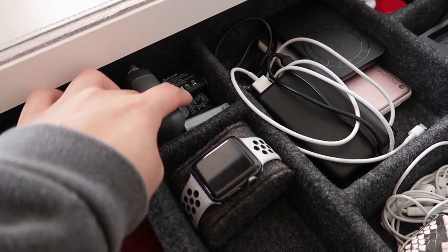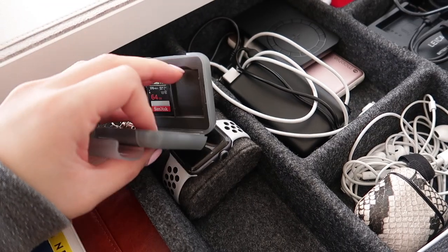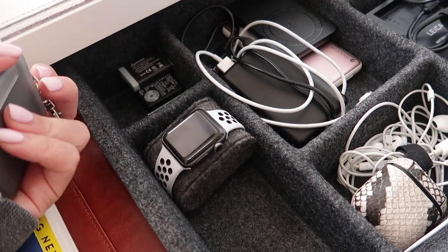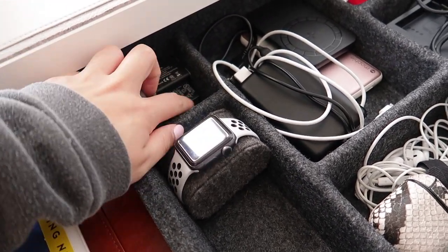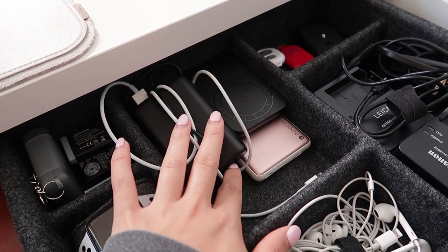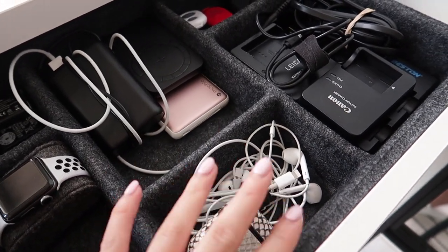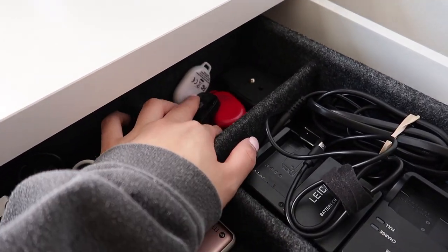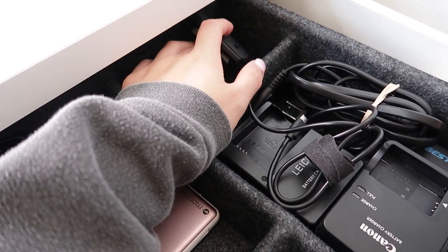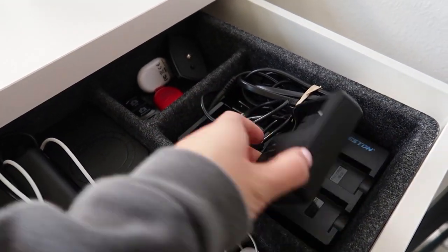At the back I have this case for all my memory cards, which is pretty cool. It's also from Amazon. I'll link this down below. I just have extra batteries here at the back. This next one is all my external chargers for my iPhone and my iPad. We've got my AirPods and anything earphone related. At the back I have my Bluetooth remotes and some accessories that I use with my tripod. And this corner is all of my camera battery chargers.